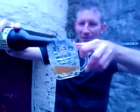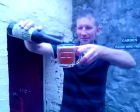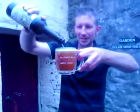Pete's had this before, I think, because he's lucky enough to live local to the brewery in New Zealand. So this is my first try of a proper New Zealand ale. I think it was 6.3% ABV, so it's going to be pretty heavy. We're having a good night tonight anyway, so let's get the nose in.